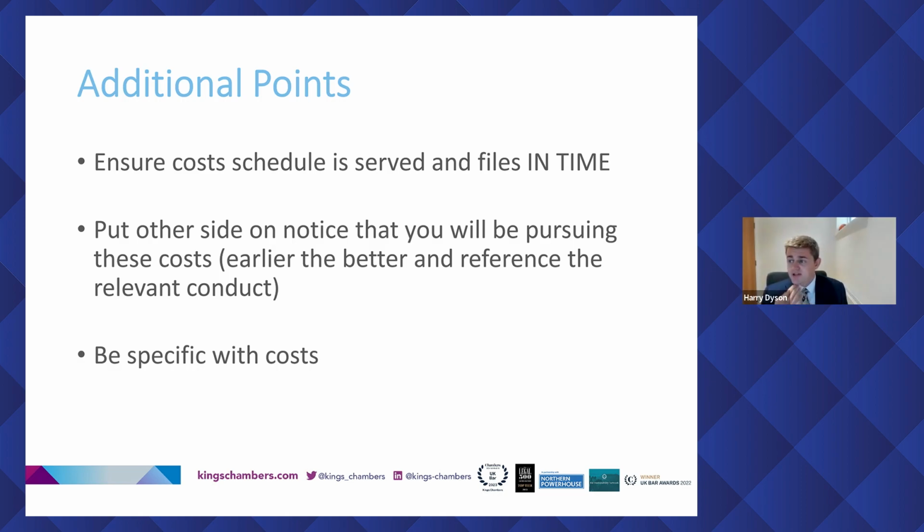The second one is put the other side on notice of pursuing these costs. The earlier the better, and reference the relevant conduct. There's nothing, as far as I'm aware, solid in the rules saying you have to do this. There's no on-notice or without-notice application, anything of that nature. But again, it's down to the judge looking at the fairness of it, especially when you have a litigant in person. If you put them on proper notice in advance, it just makes the judge feel that bit more comfortable. And in fairness, taking an objective view, the more notice you give people, especially litigants in person, the fairer it is. So I would recommend that as well.